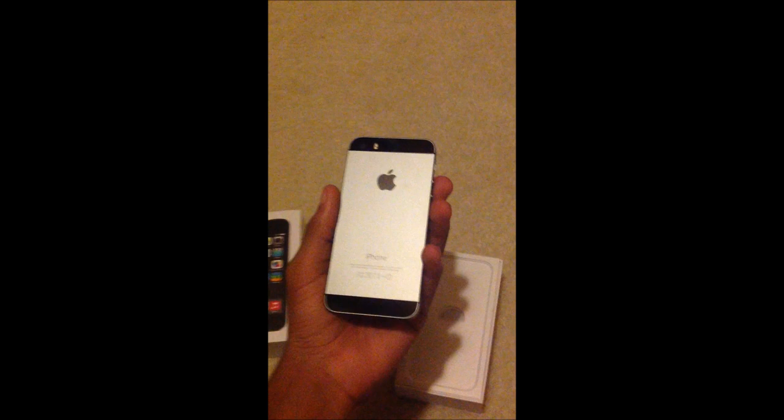I got space gray. It looks really good. If I move it from all angles, you can see the reflections. The camera, okay, yeah, you can kind of see it when the light's on it. The camera's nice. It's dual flash. I was seeing the examples in the store. It runs on LTE.